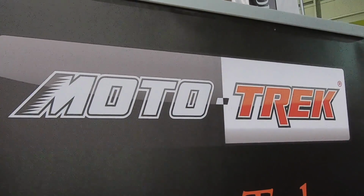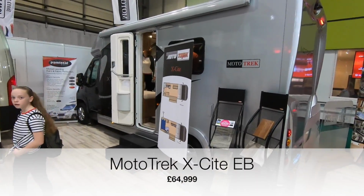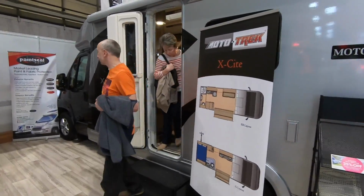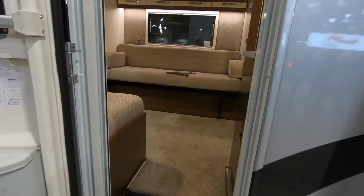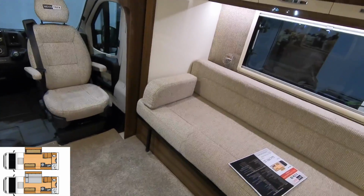In this video we'll be looking at MotoTrek, Frankia and Rapido. Okay, so here we have the MotoTrek X-Cite. It looks like any other motorhome. Step inside, look at the size of the place in here. It's like a TARDIS. Yes.